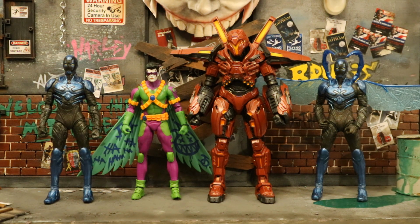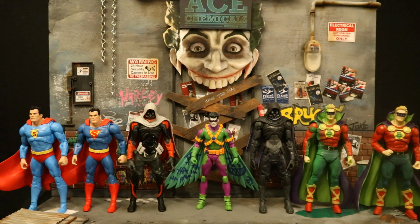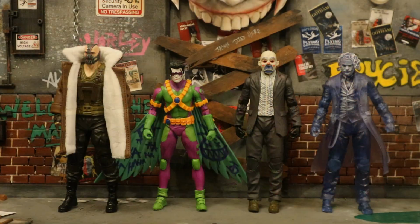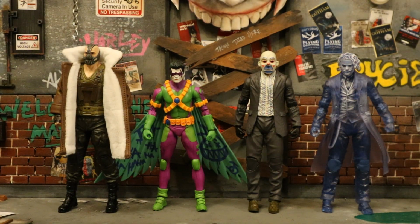We have Blue Beetle, Carapace, and Battle Mode Blue Beetle. And here he is, next to McFarlane's Collector's Edition Wave 1. We have both versions of the first appearance Superman, both versions of Abyss, and both versions of the Alan Scott Green Lantern. Then, next to the Batman and Spawn 2-pack, and now, next to the Dark Knight Trilogy San Diego Comic-Con exclusive figures, we have Bane with his coat, Joker as a bank robber thug, and Joker as seen through the sonar vision.